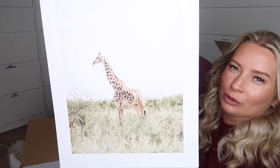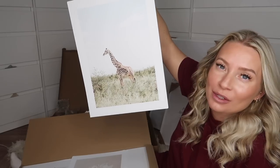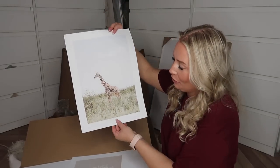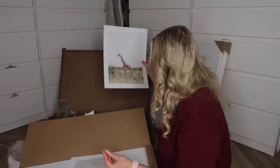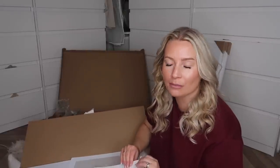I love a good animal print, like a giraffe. But yeah, those are the ones that my mum picked up for her living room. So I am so glad that I can get those for her. And then the couple that I picked up for this room, so I already have actually, I'll show you a blossom print.